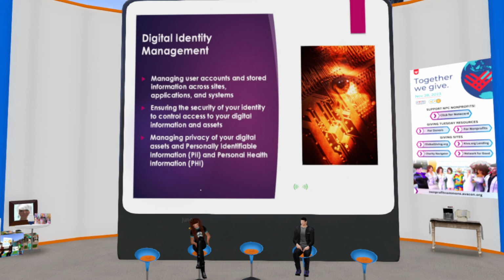And I'm going to start off just by giving a definition of how I see digital identity management, because I just want to make sure we're level set and that we all understand what I'm referring to today. It involves managing things like your user accounts for all of your websites, applications, systems that you use, even your devices and computers themselves, the identity that you have on them, the usernames, the passwords, etc., are what we will be speaking about primarily today.